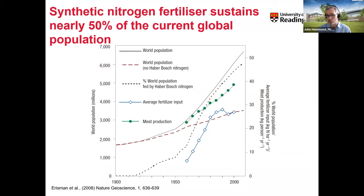And I put this figure in to sort of highlight that in the context of nitrogen fertilizers, which are produced through the Haber-Bosch process, which is a hugely energy intensive process. And those fertilizers are what drives the huge wheat production and maize production, soy production, cereal production globally. And I just find this figure really interesting. This black dotted line here tracks the percentage of the world population that's directly fed through this Haber-Bosch process. And it's approaching 50%. So without this process, without that nitrogen input to global agricultural systems, we would only be able to support half the global population.